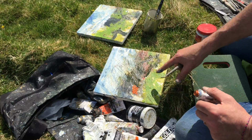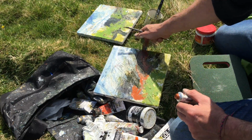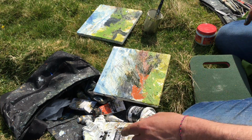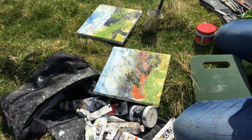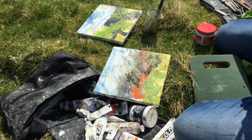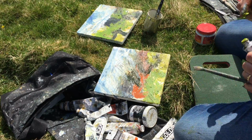You don't have a big area that you've got to fill with paint. You make very bold marks without too much trouble on this scale. So yeah, it's good to have at least two going, and it keeps them fresh, stops them getting stodgy.